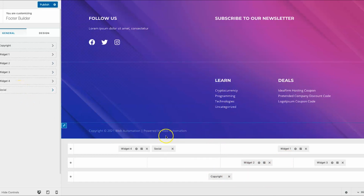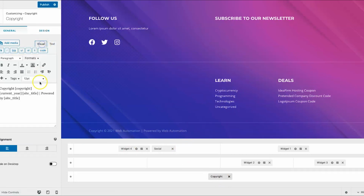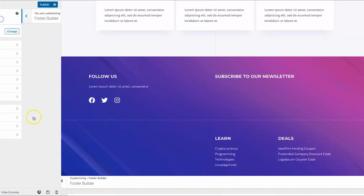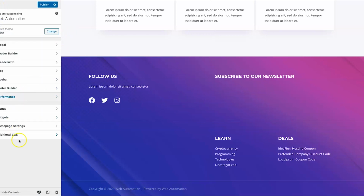And once again, if you wanted to edit it, all you need to do is come on the left and you can go ahead and edit it inside of here, right? So it's all very, very easy to do. There's the design, there's the general. Finally, we have performance, and what this is going to show you is how you can actually load the Google fonts locally. So it's going to load them on your website rather than downloading them each time. So that's there if you want it. And then we've got all of these standard WordPress things as well. So that's really cool. I'm just going to publish what I've changed already.